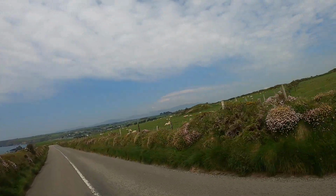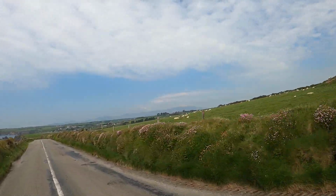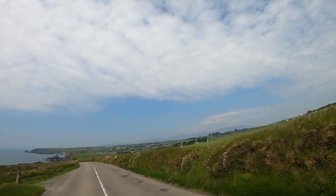What would Ireland be without a few sheep, up on the right hand side as well. Plenty of grass fields and greenery.